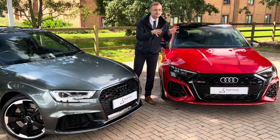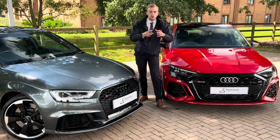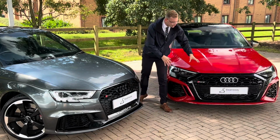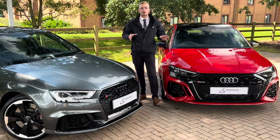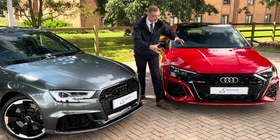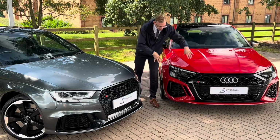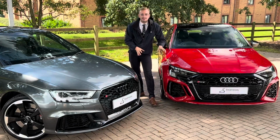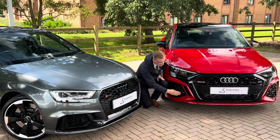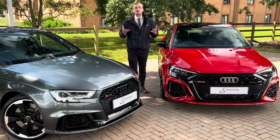You've got a widened single frame grille with that tessellation honeycomb effect, which is also larger too, as opposed to the smaller honeycomb grille. You've also got an extended gloss black grille surround, which is a really clever trick from the Audi design team, making it look more aggressive and more of an open mouth, so to speak. Lower down, you've also got a revised side air intake. These are all finished in high gloss black, and as you can see, you've also got longer air intakes too, which gives you a better aerodynamic package.